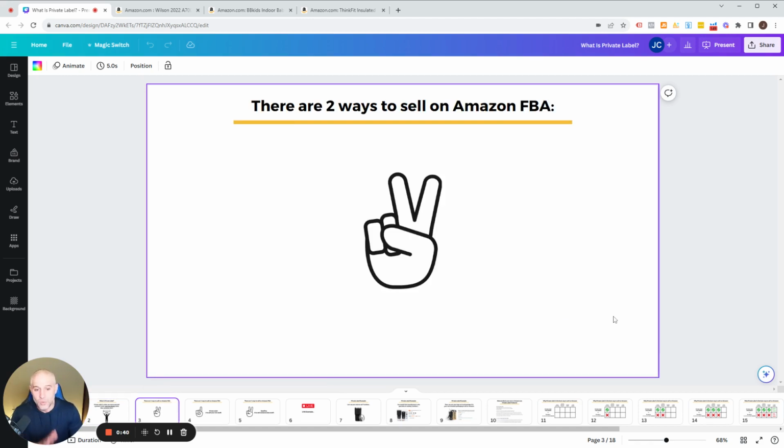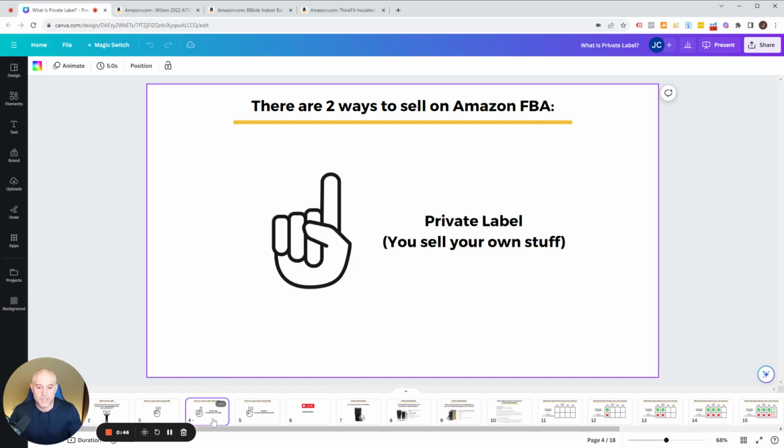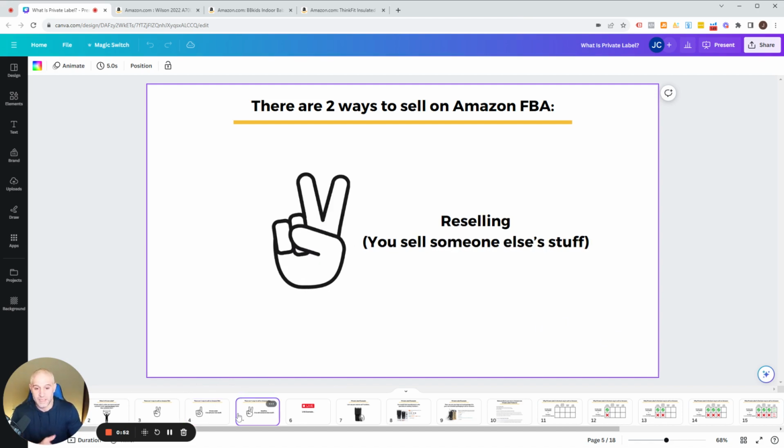So there are two ways that you can sell on Amazon FBA, right? There's multiple ways to use it. Here are the two ways you can actually sell on Amazon FBA. Number one is going to be private label. You could sell private label products, which is you selling your own stuff, right? And number two is reselling, which is you selling someone else's stuff. So you can sell your own products or you could resell and sell somebody else's products.